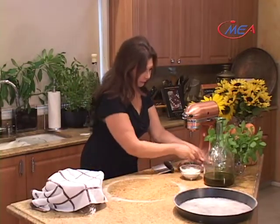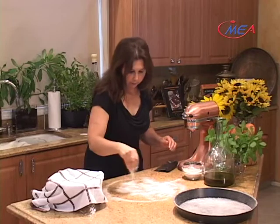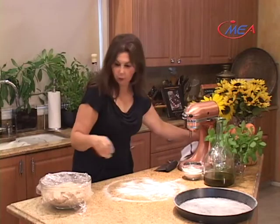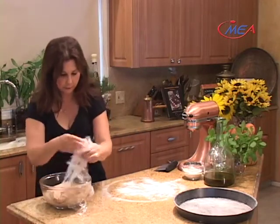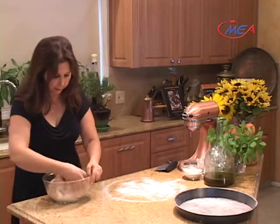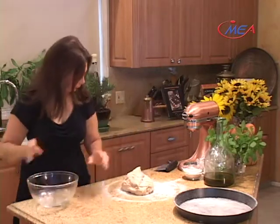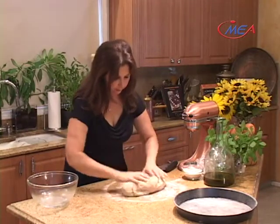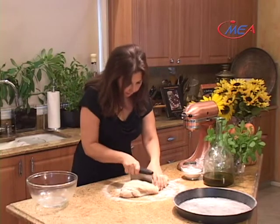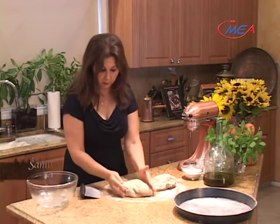Then I will sprinkle my work surface with some flour. And look how beautiful the dough is. Looks really good. Gently, we will transfer the dough to the work surface. We want to make sure handling the dough, we don't want to deflate the dough. We'll cut it in 2 equal portions to start with.